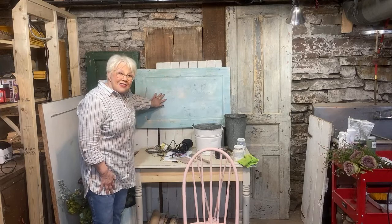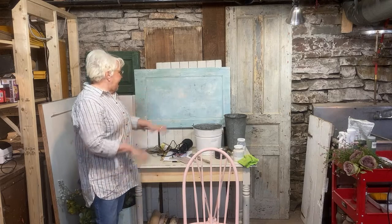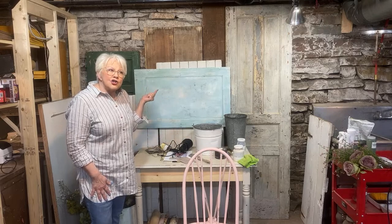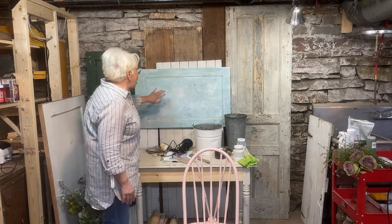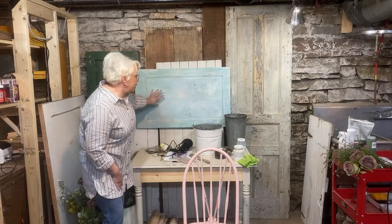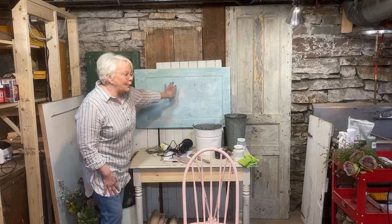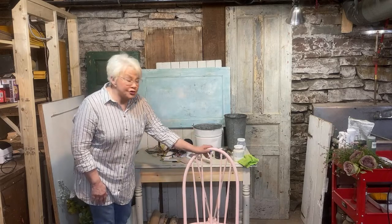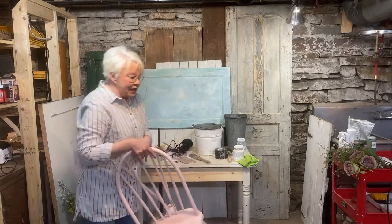We also did this inspiration board here. Now, I do want to say, and I think I might have put it in a short on YouTube, to show how I added just a few very, very subtle IOD stamps to this. And then I distressed it back a little bit. Today we're going to throw a finish on this, and we're going to do a little more distressing on the chair. We're going to throw a finish on the chair, and check this out.